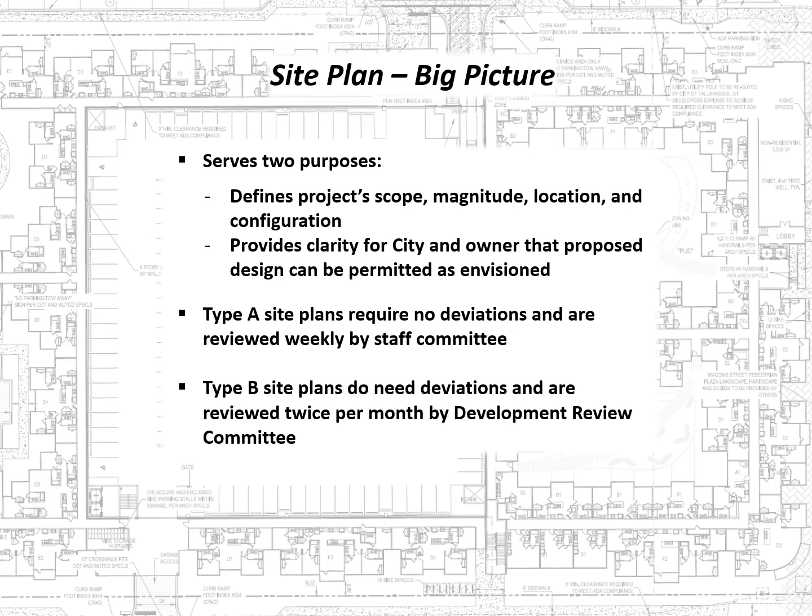Type A site plans are reviewed each Thursday by a staff committee, while Type B, C, and D site plans are reviewed twice per month by the Development Review Committee in an advertised public hearing. It's important to note that Type C site plans also require the final approval of the Planning Commission, and Type D site plans require final approval from the City Commission.